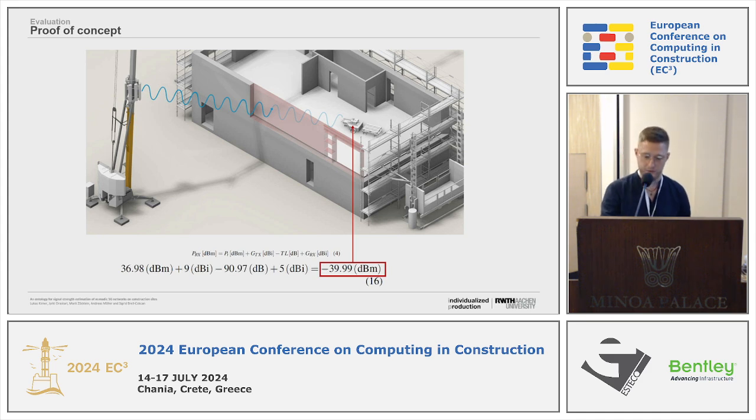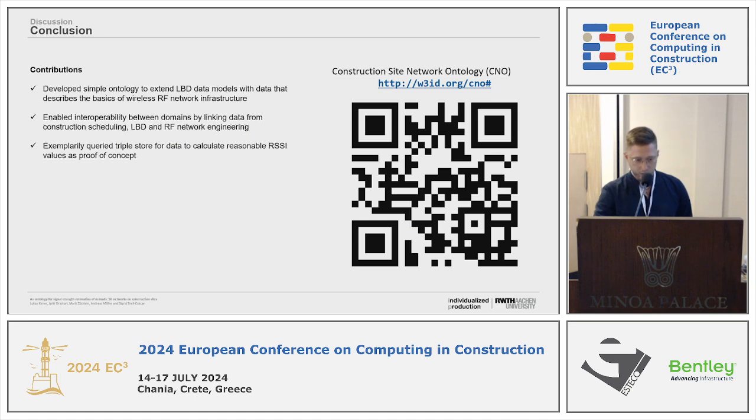To conclude, we developed a simple ontology to extend LBD data models with data that describes the basics of wireless radio frequency network infrastructure. We enabled interoperability between domains by linking data from construction, scheduling, LBD, and radio frequency network engineering. And we exemplarily queried our triple store for data to calculate a reasonable RSSI value as proof of concept.